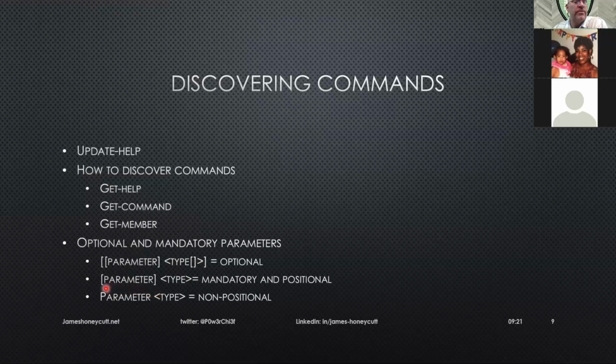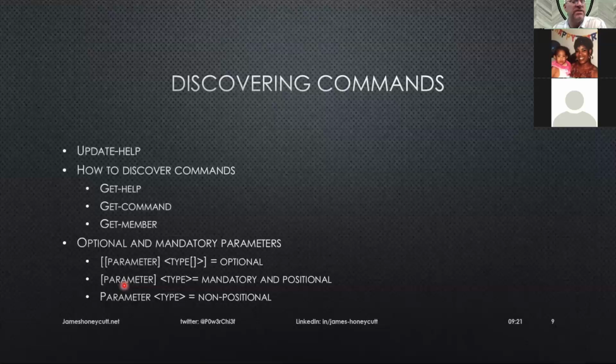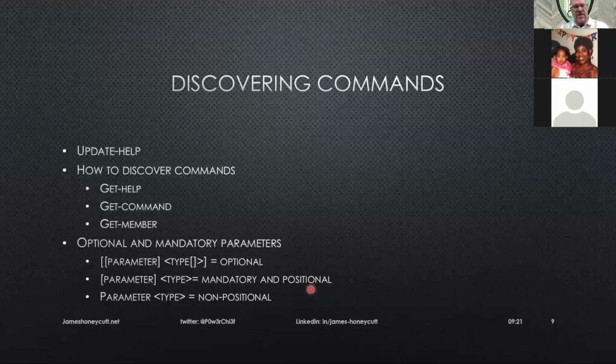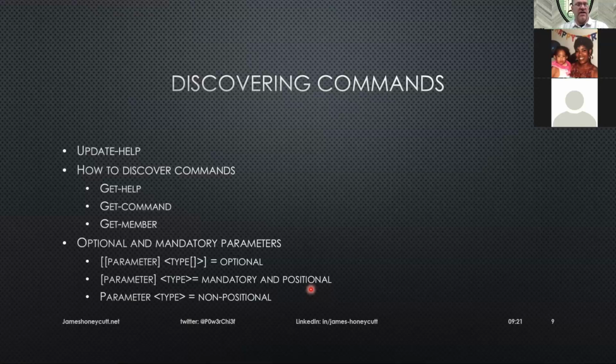If you see the parameter name surrounded in single brackets, it's mandatory and it's positional, meaning that generally a positional parameter is right after the cmdlet is where it's going to look for it, but it's not always the case. Typically it is. So you're going to have your cmdlet and then a mandatory parameter, kind of like when we were looking at Get-WinEvent or Get-EventLog, where it had the parameter of LogName and it said Security. That is actually a mandatory one if we look at the Get-Help, and it's got to be there in that position, and that's what that means.